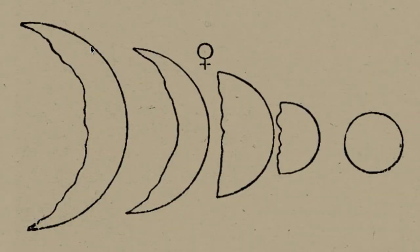Here are Galileo's sketches of what he actually saw. As you see, he recorded phases from crescent through nearly full. This is exactly what we expect if Venus orbits the Sun, but it contradicts the prediction of the Earth-centered system. We conclude that Venus goes around the Sun, not around the Earth.